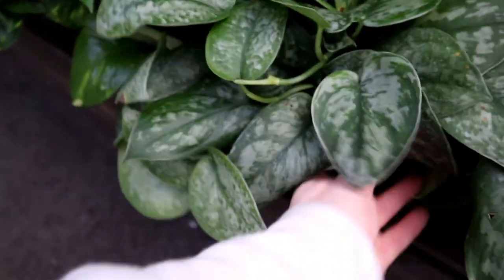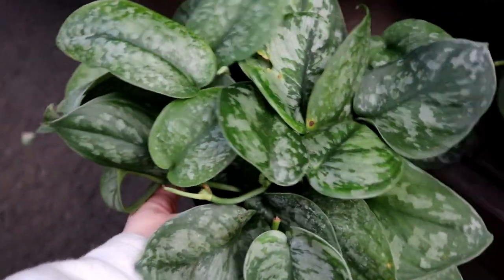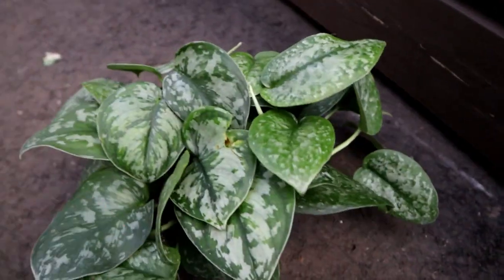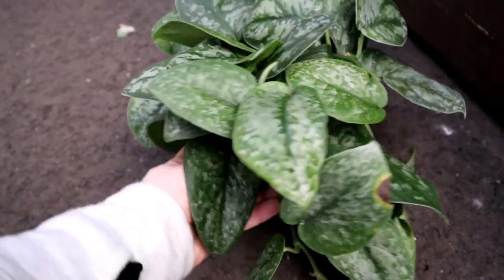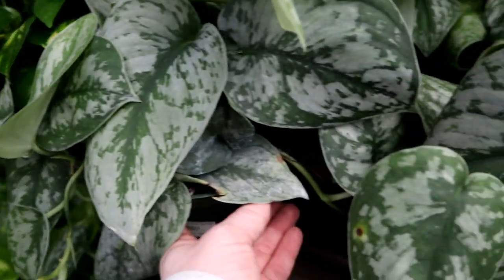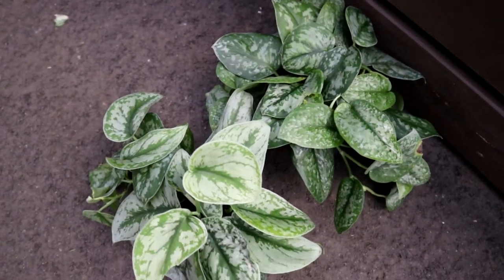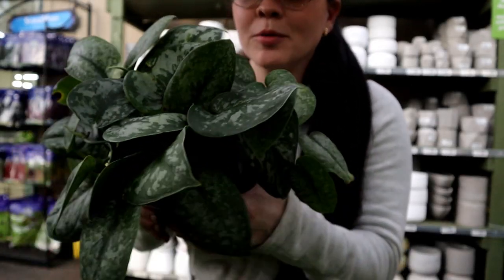I'm thinking about getting this one. I really don't think this is the Exotica. I think this is the Splash or something. Look at these leaves. The leaves definitely look different than the Exoticas. Like, this is more Exotica looking. And see when they're next to each other? Do you guys see the difference? Do I need this? No, I probably don't.